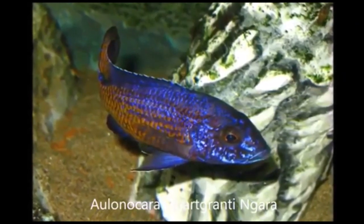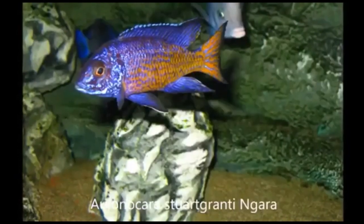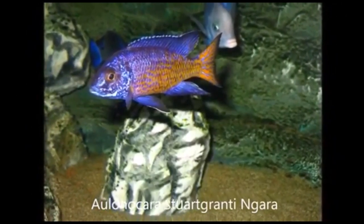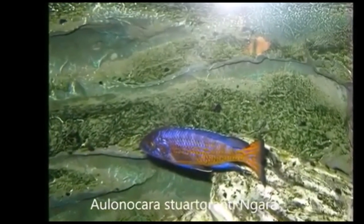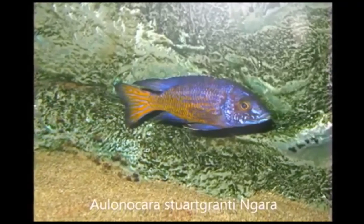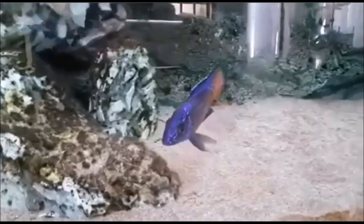Now, there are some really, really interesting fish in the Congo River, but they have a whole different water parameter than the Rift Valley cichlids. So keep that in mind when you're wanting to breed fish. And I hope you enjoyed this aspect of the program.